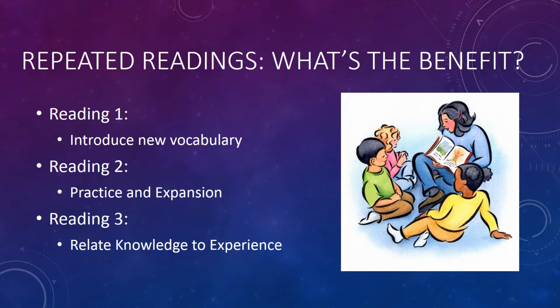Dialogic reading intervention promotes the opportunity for multiple exposures. With each reading, the focus of instruction can change as students build background knowledge of the story. In the first reading, the focus may be introducing new vocabulary such as objects within the story or words of importance to the comprehension of the story.